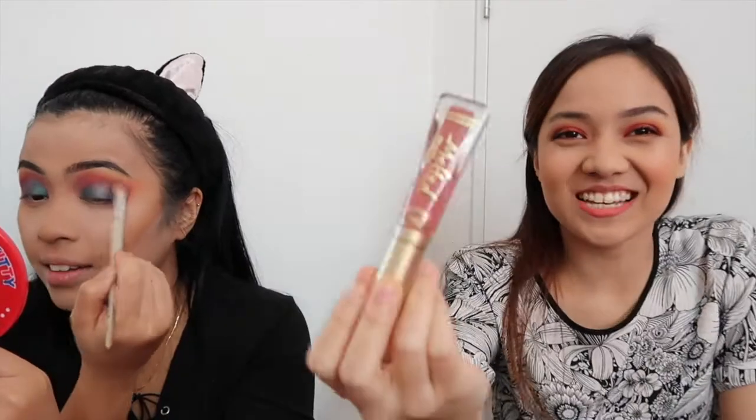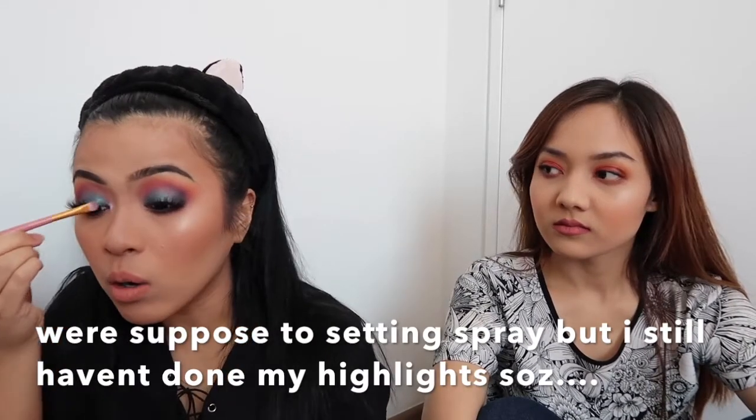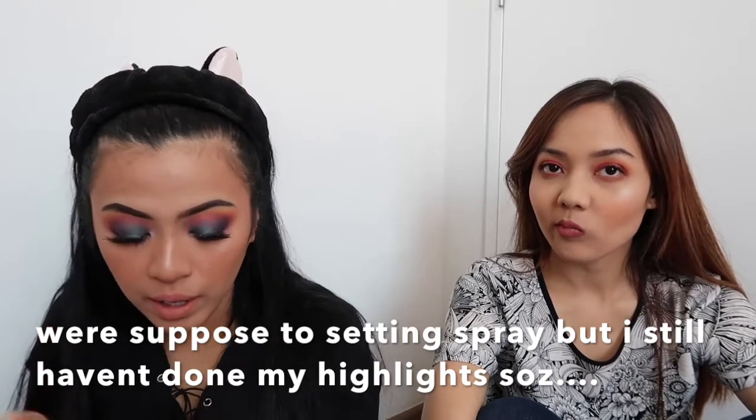You're on lipstick already. Cepatnya! Yeah, I also lupa. Okay, for my lipstick, I will use this one from Too Faced in the shade Sell Out. Ooh! Ini dah baik. Kejap, nanti kita kena setting spray sama teman. Sumpah. Haa, ambil kau. Cantik weh.